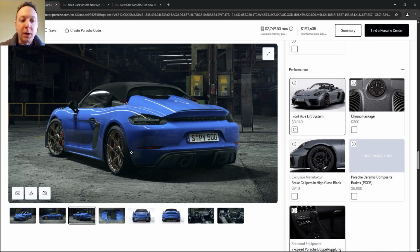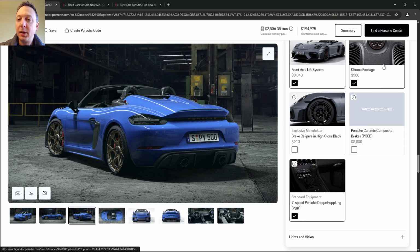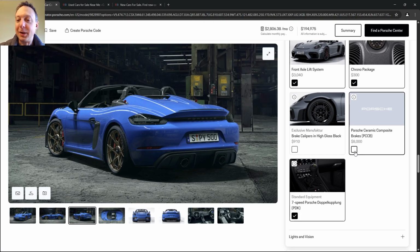Performance. Okay, we'll do the front axle lift. Absolutely. I trailer my car sometimes, so that's going to be a big benefit. The chrono package is required by resale requirements.